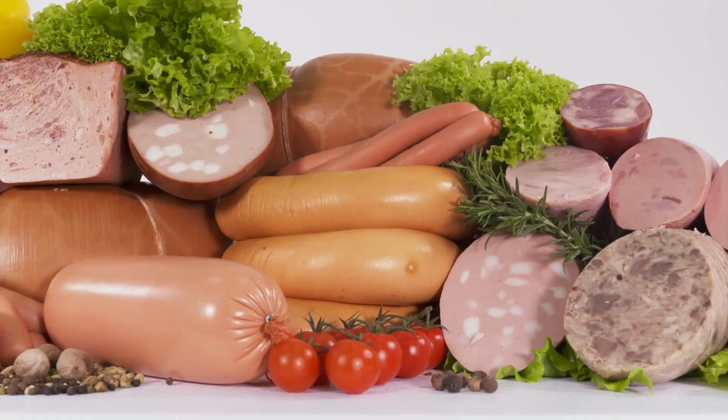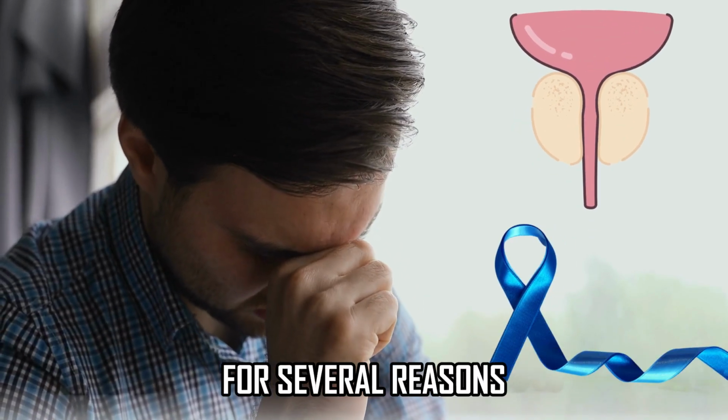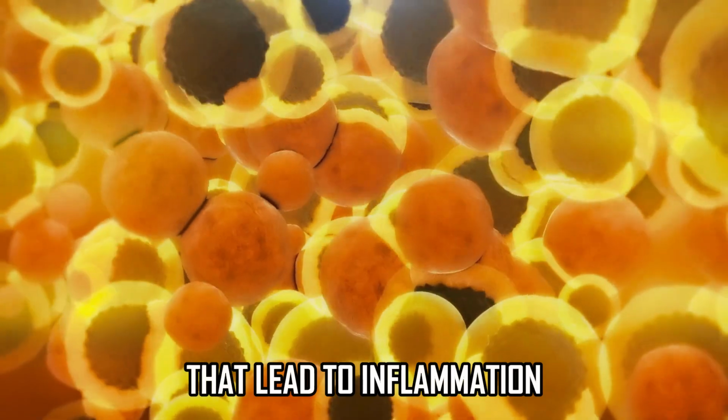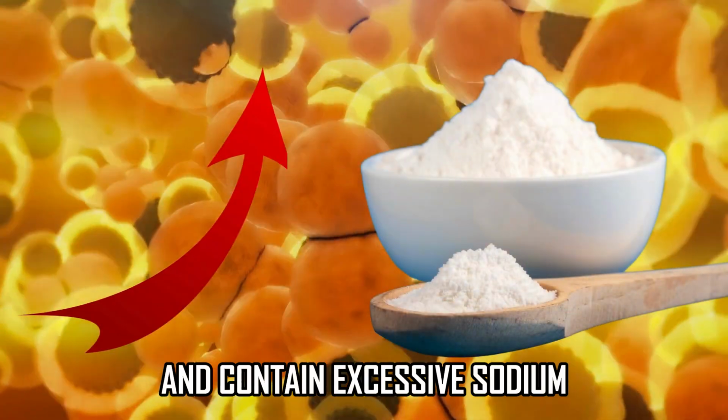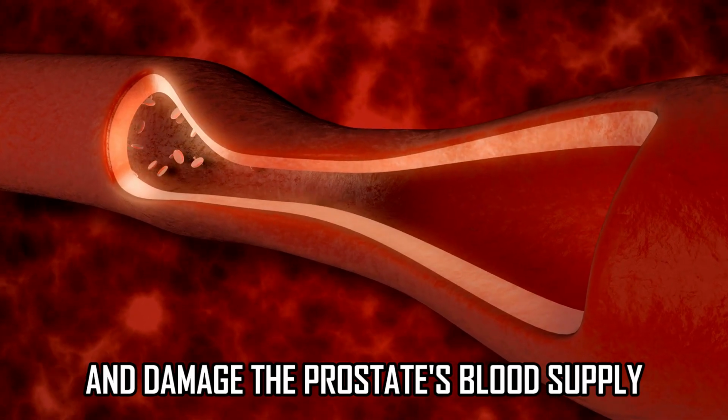Processed meats. Processed meats can negatively impact prostate health for several reasons. They are high in unhealthy fats that lead to inflammation and contain excessive sodium, which can raise blood pressure and damage the prostate's blood supply.